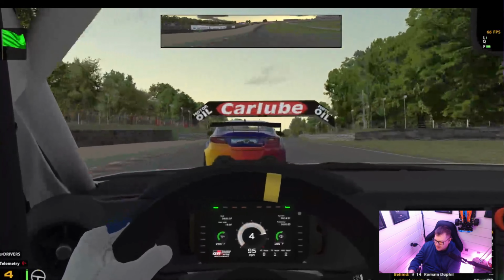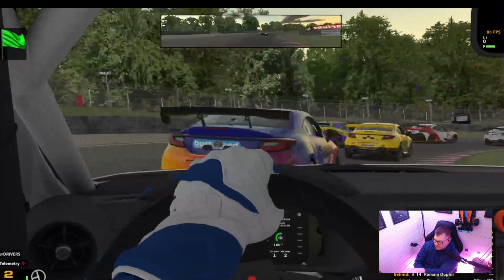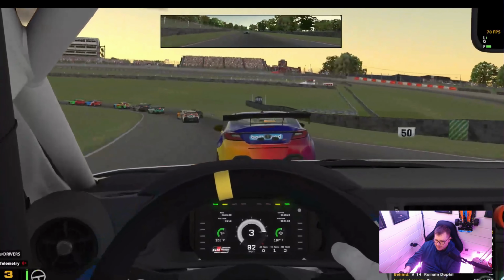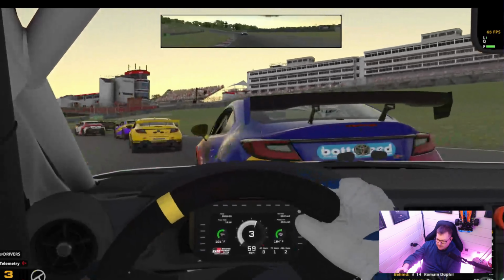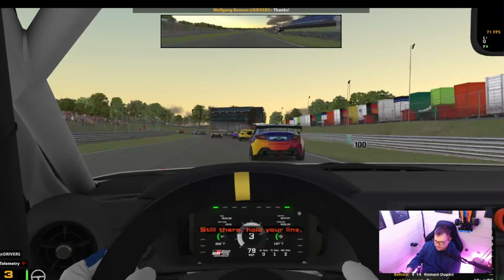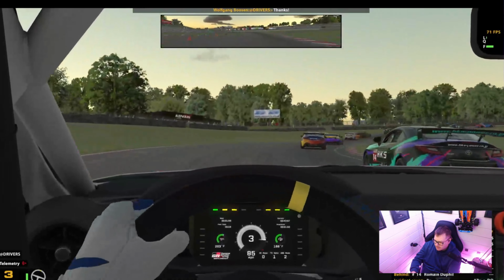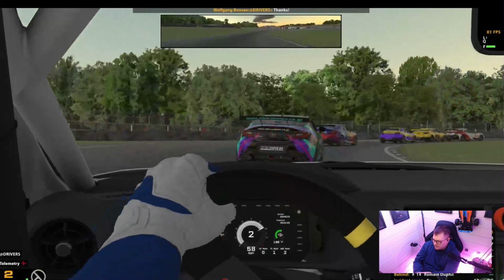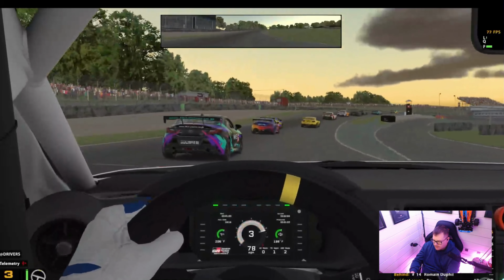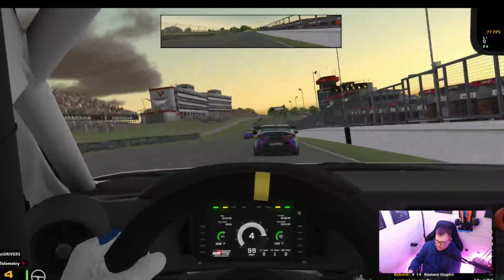And up the hill into Druids. Heavy braking. This is where you can really lock up your front tyres if you're not careful. And there we go. It's like 7 in the morning, like sim race start time. Oh, I've been absolutely done here. He's just literally driven past, and I'm now last. But how close is this grid? I'm sure I'll get some places back in the next few laps.